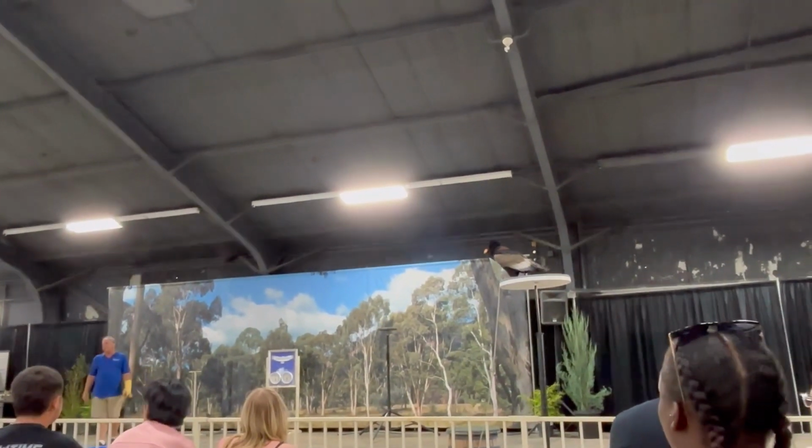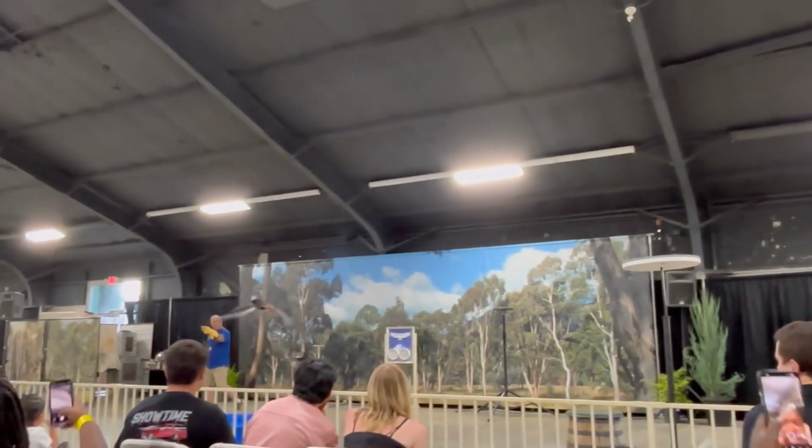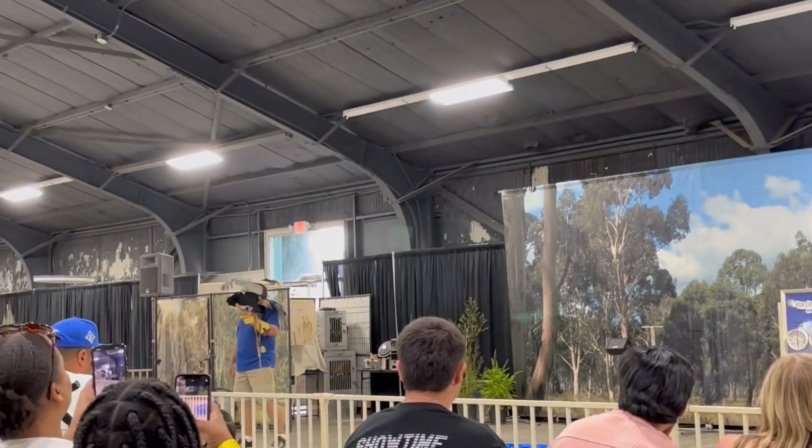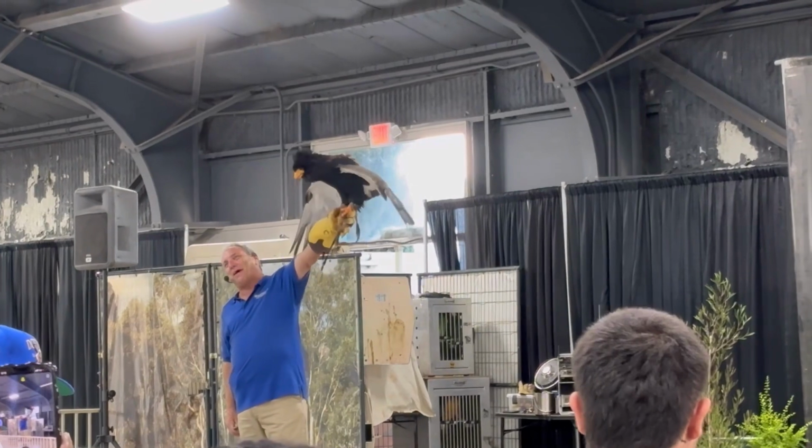We always like to finish each routine with a big flight. How about a big one right to me? There you go. Good job. I'll meet you halfway. Ladies and gentlemen, this again is Sheba, my bateleur eagle.